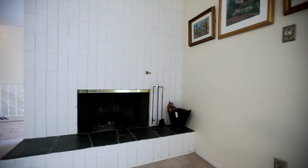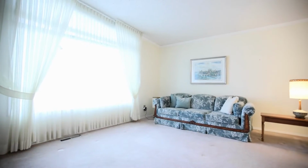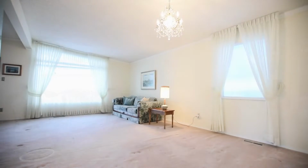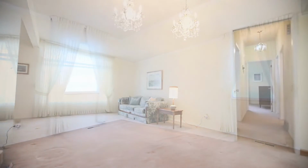The living room has a large window, a wood-burning fireplace, and a vaulted ceiling, so it has lots of natural light. Attached to it, you have a good-sized dining room area.